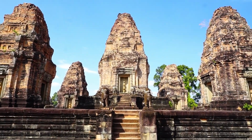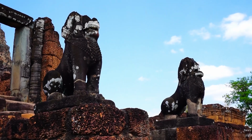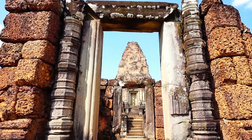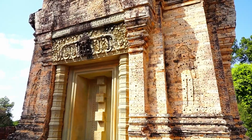The temple Preah Rup is one of the oldest temples. Where most were built in the 12th century, this temple was built 200 years earlier, in the 10th century. A temple dedicated to the Hindu god Shiva.